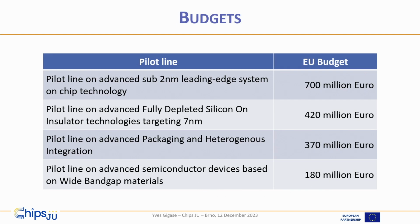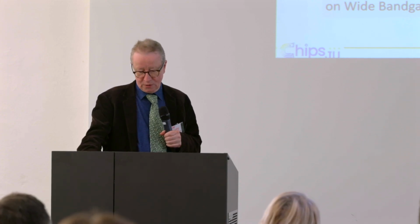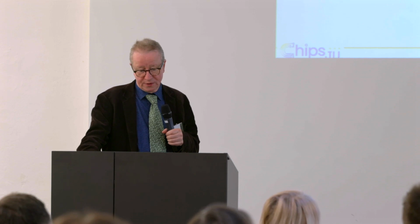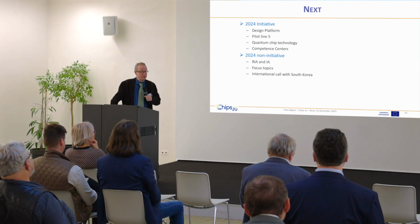And these are the 4 pilot lines with their budget. You have to double these budgets because this is the EU part. So you get to quite sizable amounts. If you add all that up, you're at 1.6 billion euro, and double that, you're at 3.2 billion euro in overall investment.